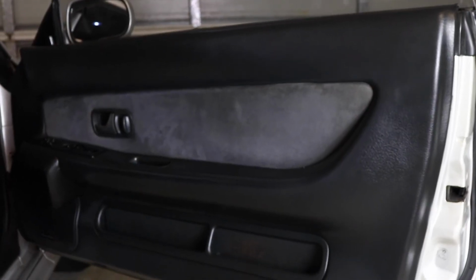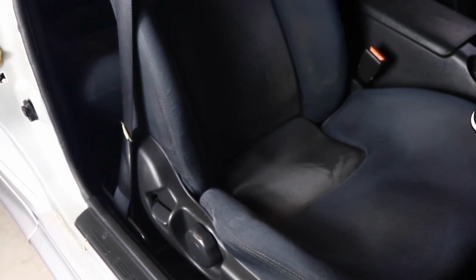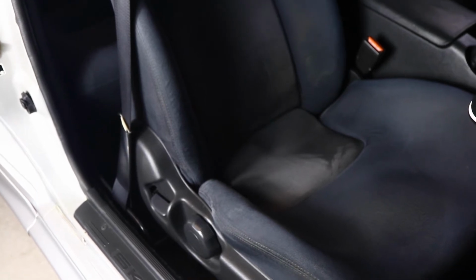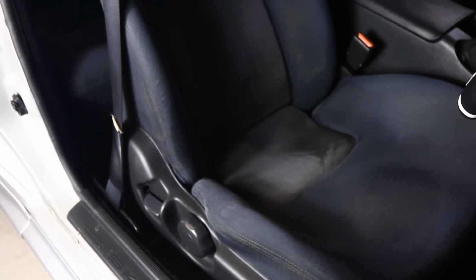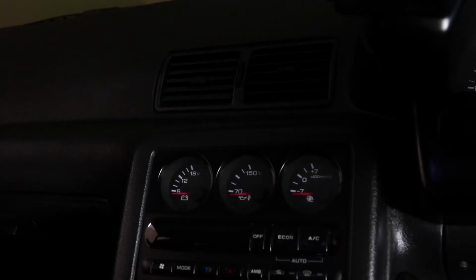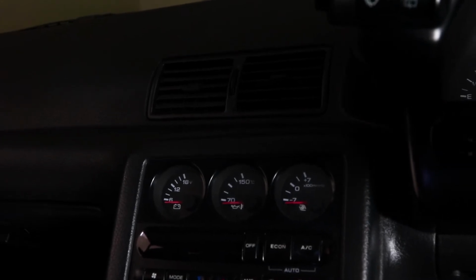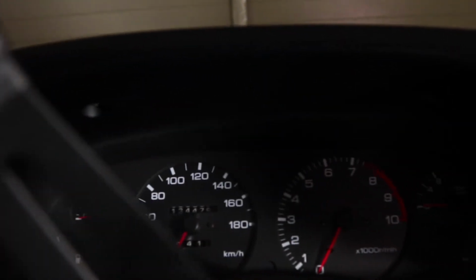The overall condition of the interior is obviously a good telltale sign of if the car's been looked after or not. This is a place in the seat where it definitely tears on R32s because of the bolstering and the bucket seats. So definitely look out for clean seats. And obviously check if all the gauges work, air conditioning, climate control, all those sort of things. Check the kilometers.